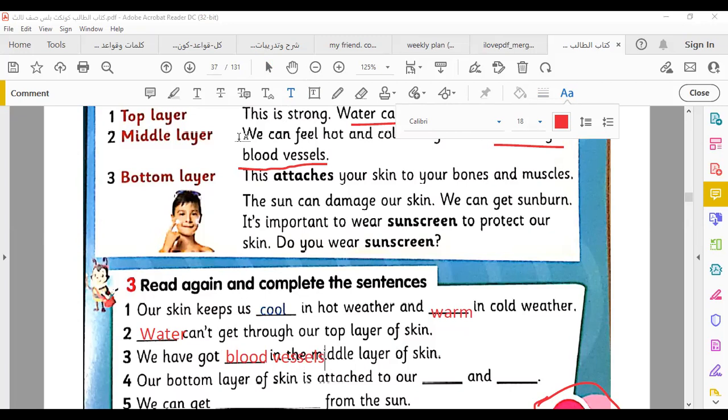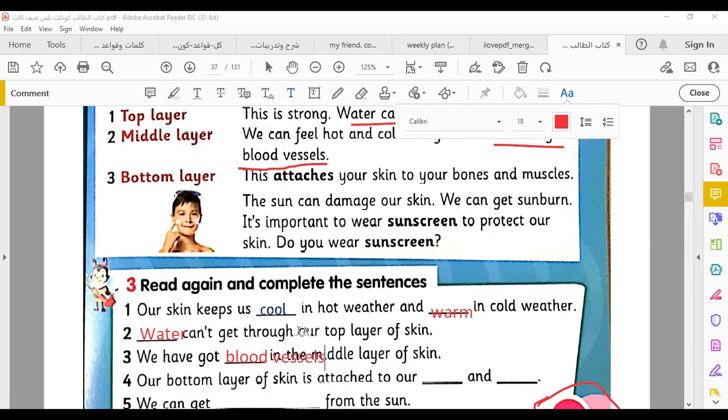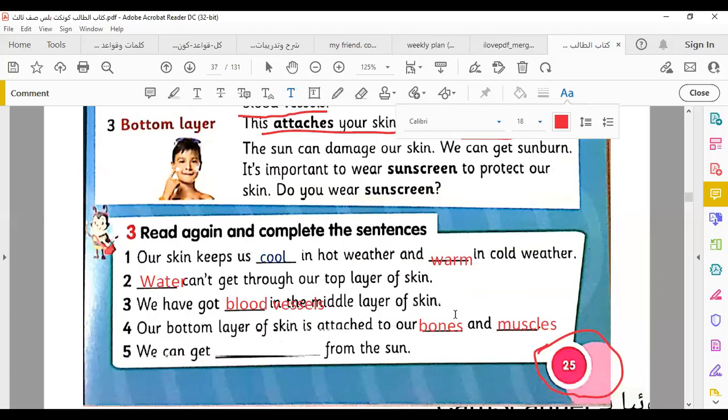Adam Tamer. Yes, Mister. Number four. Our bottom layer of skin is attached to our blank. The answer is here. Can you read it for us, please? Okay, this attaches your skin to bones and muscles. So the answer is bones, right here, and right here, muscles. Thank you, Adam. You're welcome.